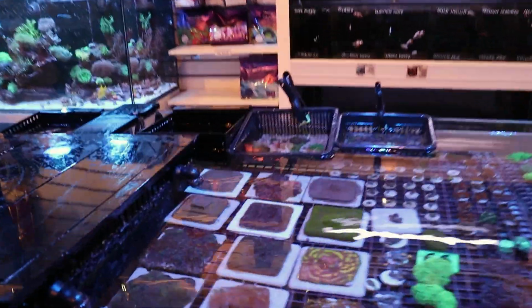Some of them actually are gonna pull through. Sadly, one of my favorite ones, the rainbow dynamite chalice, we'll see. I'm hopeful, but you can see they're really struggling. This one, we'll give it a couple more days. The zoa is still not open or recovered.